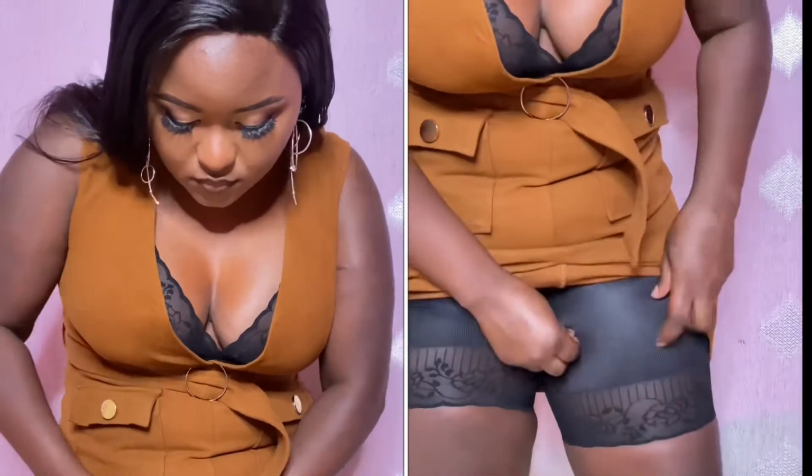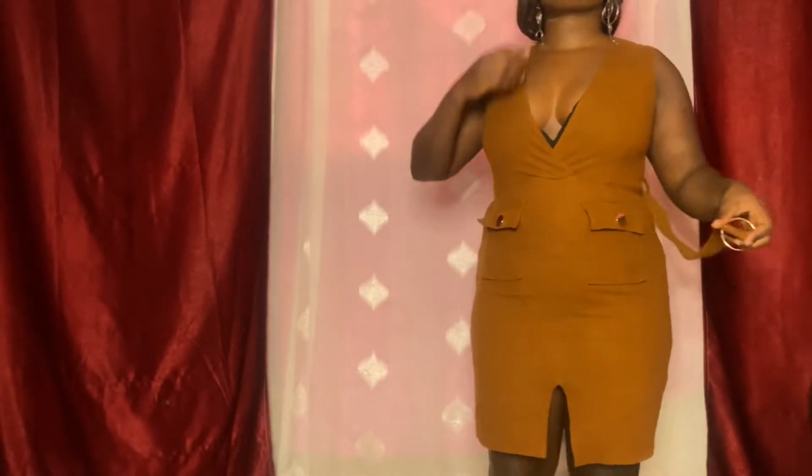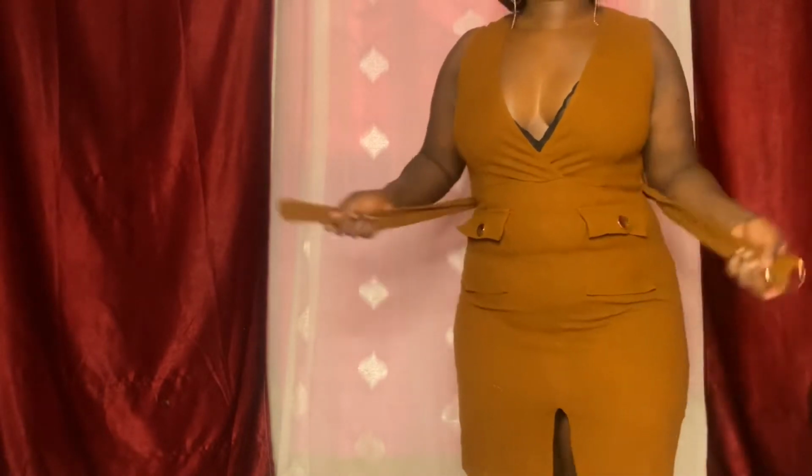Let me try to adjust this one and see. Me and pockets, I'm obsessed. And this is how it's looking. Like the full dress. This is how it's looking. You can see it's super cute. And you can just play along with this one to just get what you want.